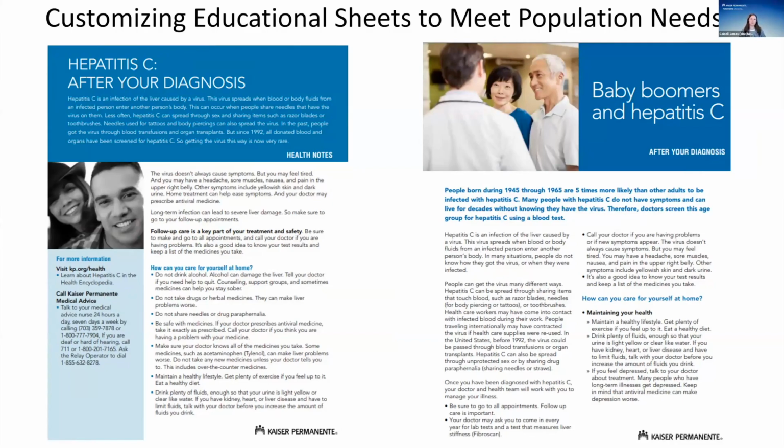On the right, we actually also created a baby boomer age specific informational sheet. We found that baby boomer age patients had slightly different questions and concerns than other age patients. And so while the two informational sheets contain all of the same information, it is ordered in a different way and sometimes explained in a different way to be able to emphasize the answers to the questions that our baby boomer patients most often had and be able to put that content a little bit more forward with those patients. And so we've been able to provide really custom sheets for different groups to make sure that we're meeting their clinical needs and informational needs.